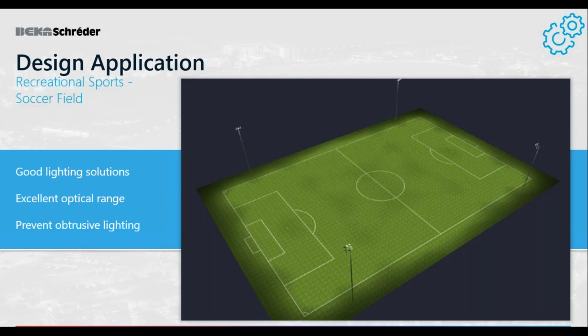I'm going to touch on two applications that this product lends itself so well to. Pardon me, I've got a bit of a cough this morning. It's not corona. The first design application I'm going to touch on is recreational sports, and the second is triangular high mast spacing. Just to first define what recreational sports are and how that compares to professional sporting environments.